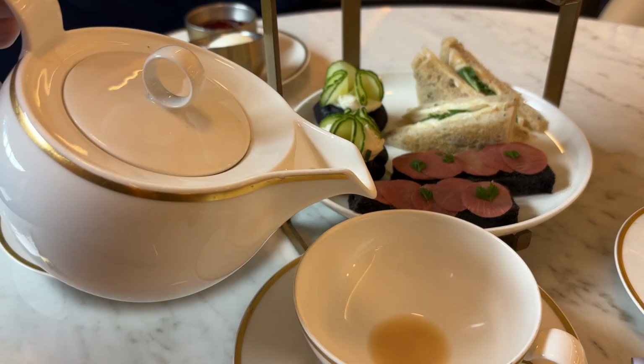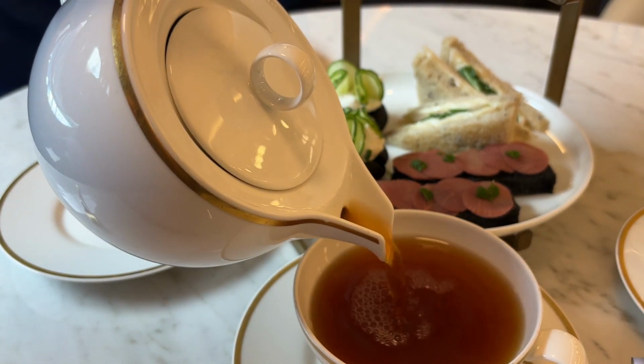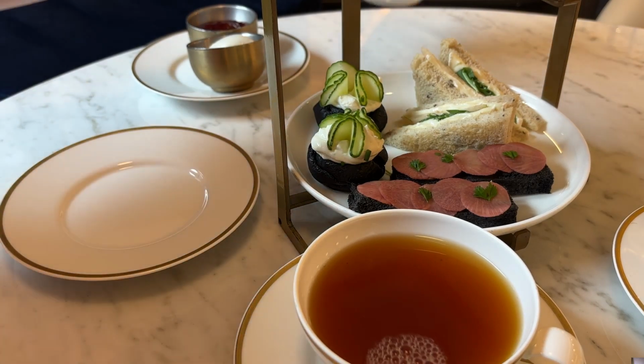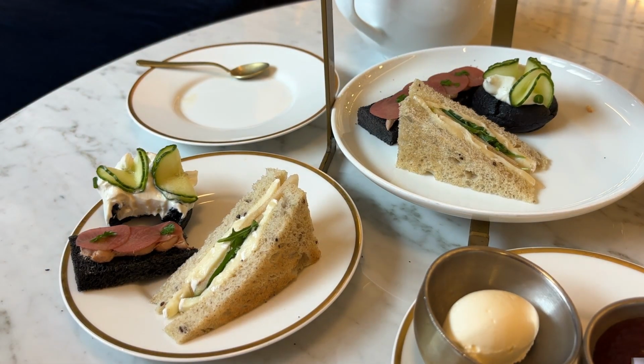I'm not sure what the white stuff was. It wasn't as thick as cream cheese, but still had that very tart flavor, so maybe it was a mix of creme fraiche and cream cheese? Anyway, the ratio was off on this one for me.